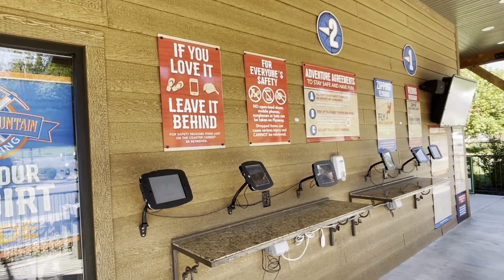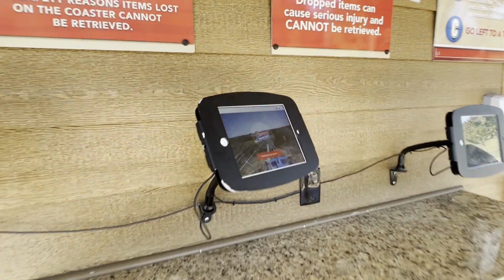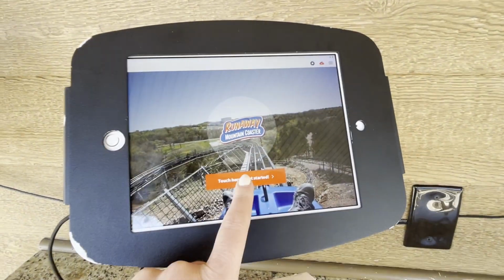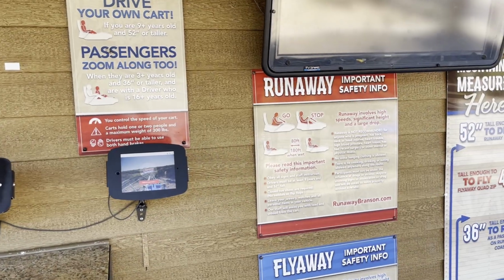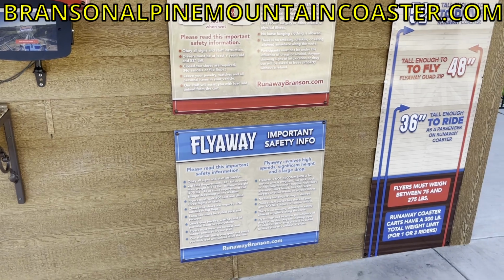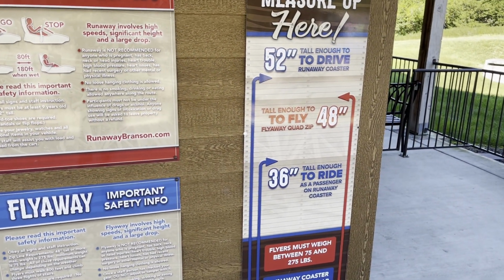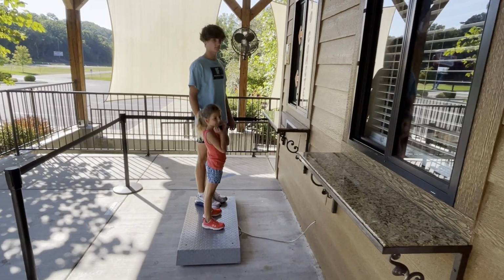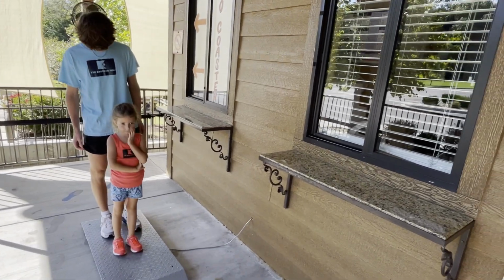When you arrive at the Runaway Mountain Coaster, you are able to fill out your adventure agreement and safety review on the tablets found to the right of the ticket booth. During our visit, we learned very quickly that safety is priority number one at this attraction. These adventure agreements can also be completed ahead of time along with your ticket purchase at BransonAlpineMountainCoaster.com. Once all agreements are completed, you have the option to purchase your tickets to the left, where they will also check riders' height and weight for safety measures.